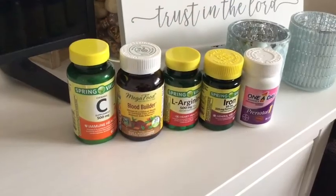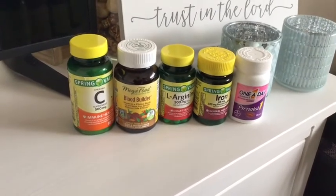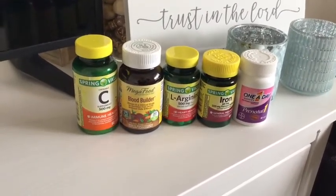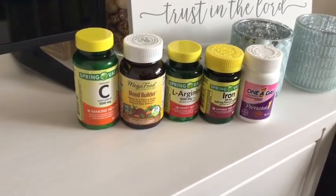These are the vitamins that I took 3 months before my surgery. My surgery is in 5 days. I'll tell you what I'm taking right now, but these are the ones that I started 3 months before. Vitamin C, blood builder, L-arginine, iron, and the prenatal one a day.